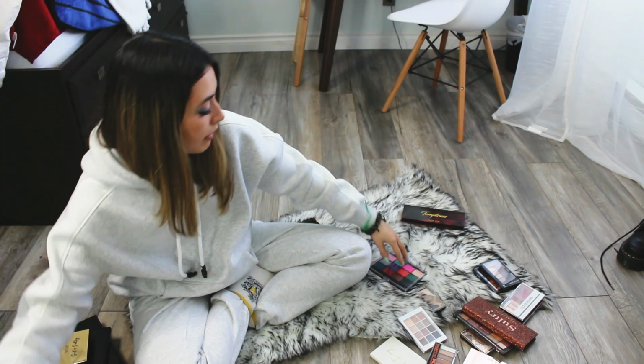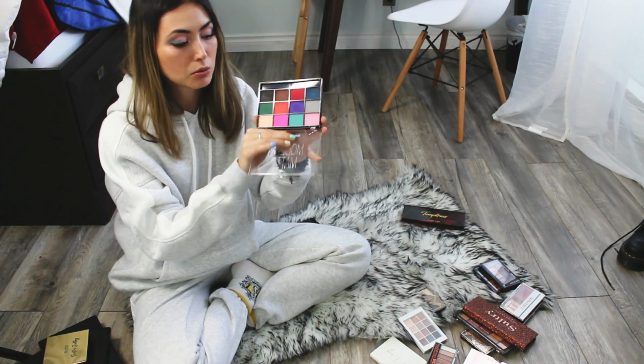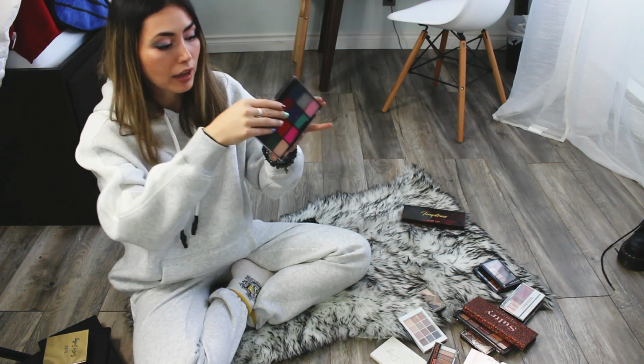I think it's a $1 brand though. They were really cheap. And the other one I have, it doesn't have a name, but it's this one. I'm gonna actually get rid of this one. I almost thought about keeping it, but I really don't need it. And I feel like I have these shades in other palettes, so we are going to declutter that one.